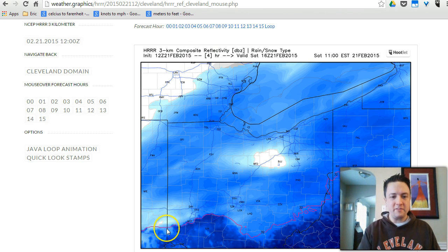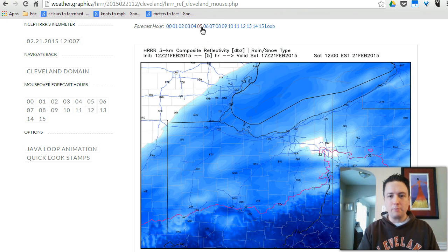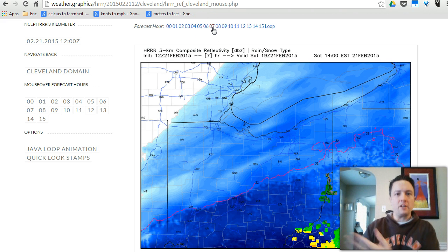All right, let's take a look at midday here. Here's 11 o'clock. Notice in the middle of the state how the blues become much lighter and even turn to white. So that's that little pocket of drier air that'll push in and cause the snowfall rates to decrease for at least a brief time, right around maybe 11 or noon. Then as we get into the afternoon, things are going to pick up again.